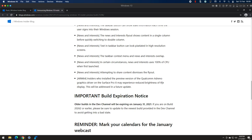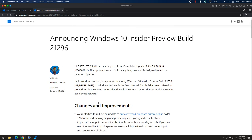And then to bring to your attention, anything that's old will expire on the 31st, already has expired on the 31st of January. So if you are currently on this build, then you either have to update or you're going to, as they say, get into a bad state. So nothing new in this build.